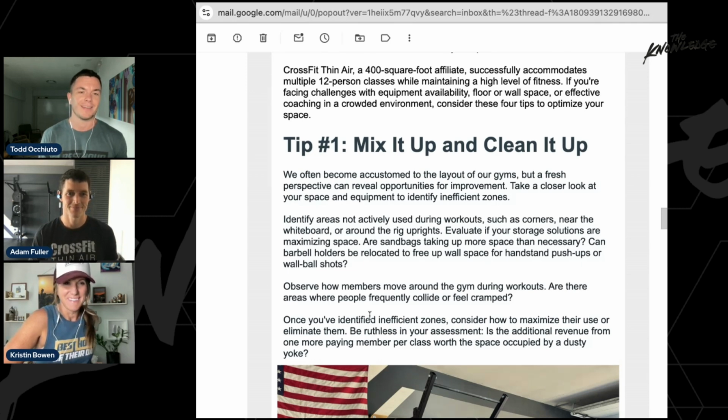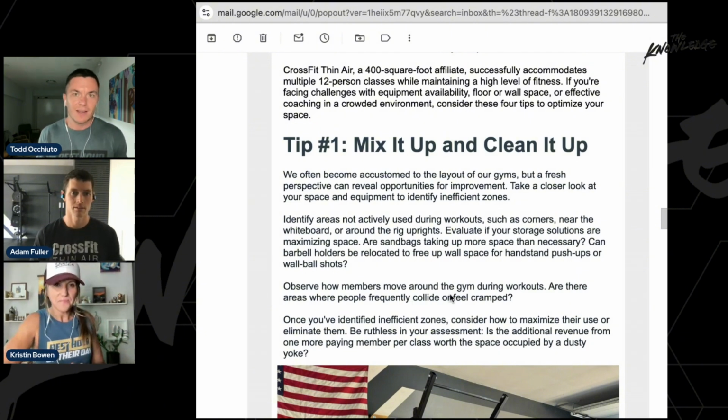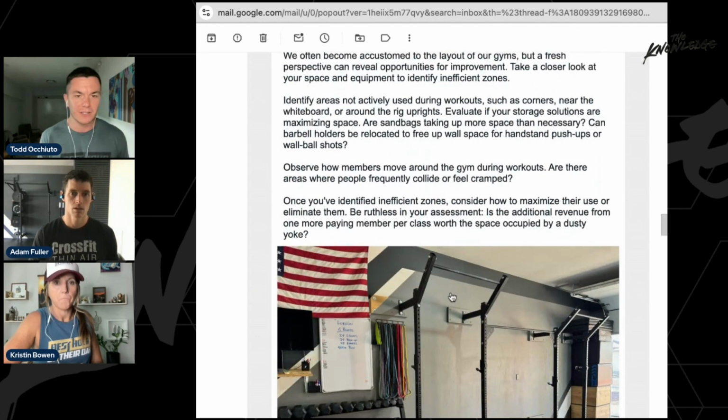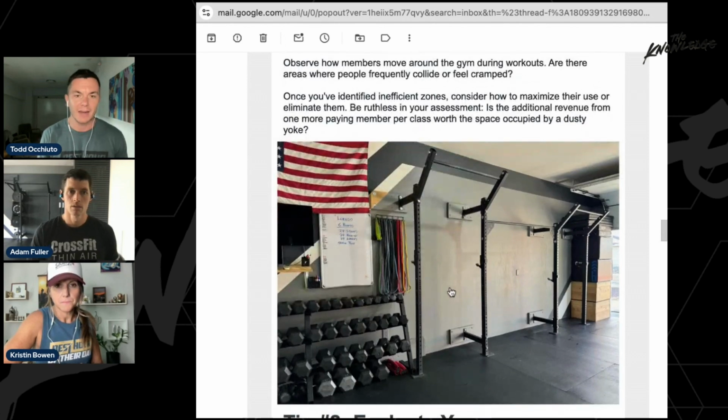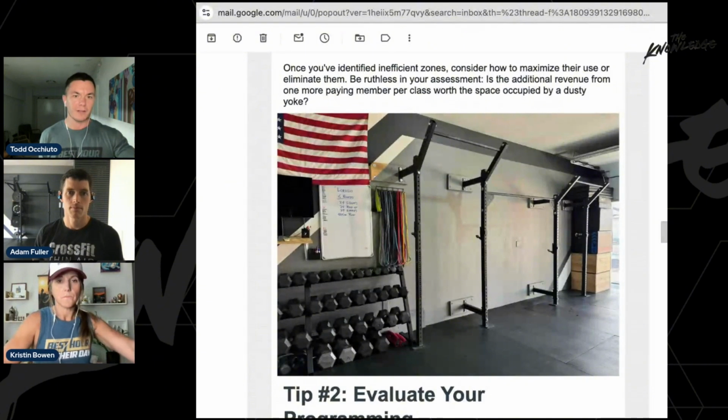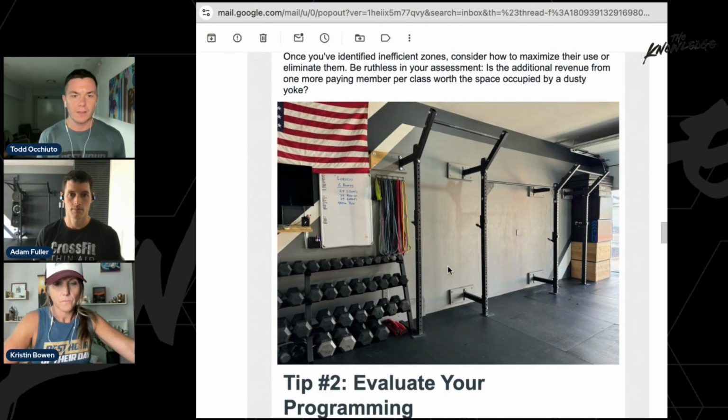It's really cool. Now, you make mention on the first tip of mix it up and clean it up. And really, this discusses optimizing your space and looking closely at what equipment you have, where it's located, and how you're going to lay things out. What were some of the considerations that you had going into this, Adam? Obviously, we can see a picture here on the screen of the pull-up bars pretty darn close to the wall space, the racks with the dumbbells, all of that. What were some of the considerations that you had as you were putting together your garage affiliate?